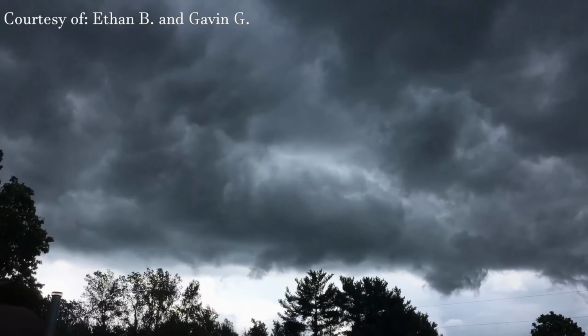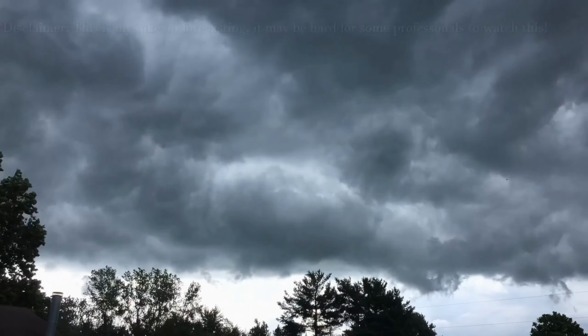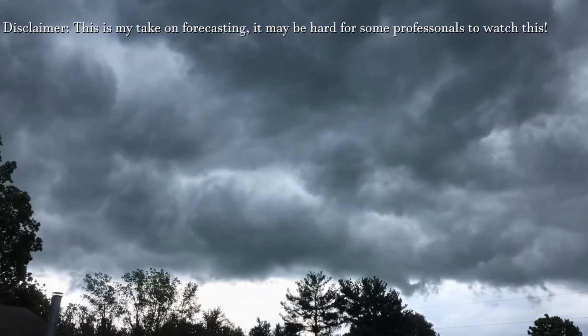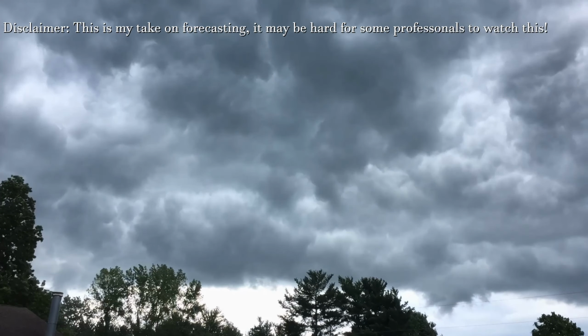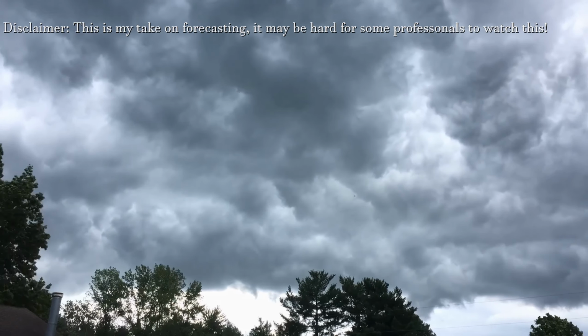Supercells can come in many shapes and sizes, with there being 3 different types of supercells. Today, we're only going to be talking about the classic supercell, not only because of its fancy name, but also because it's the most common.